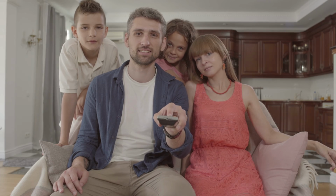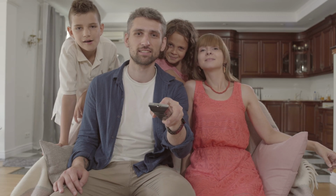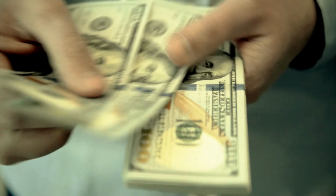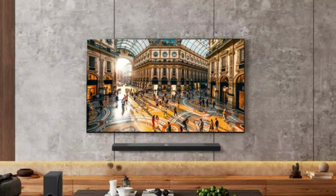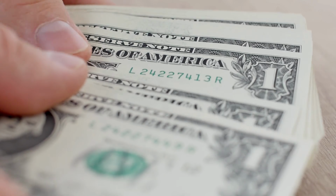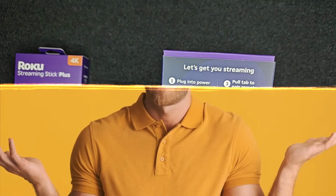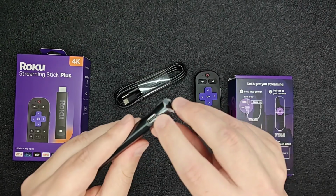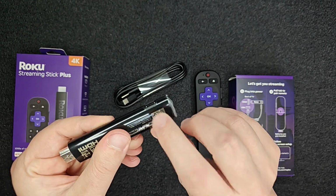But here's the difference. When the streaming stick gets bad, you throw it away and buy a new one. $35. 5-minute setup, done. When the smart TV gets bad, you stare at an $800 piece of equipment and wonder if you have to replace the whole thing. The cheap thing is disposable in a way that actually helps you. The expensive thing is locked in a way that hurts you.